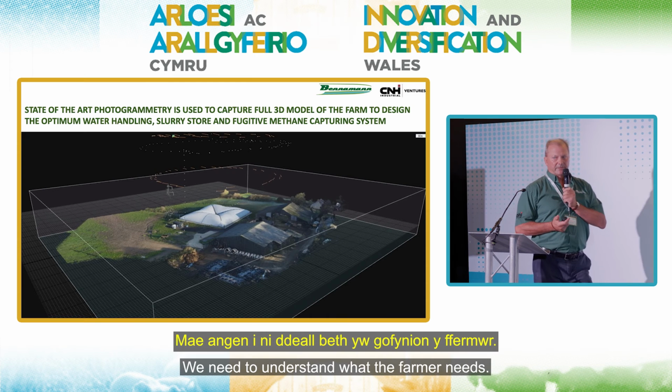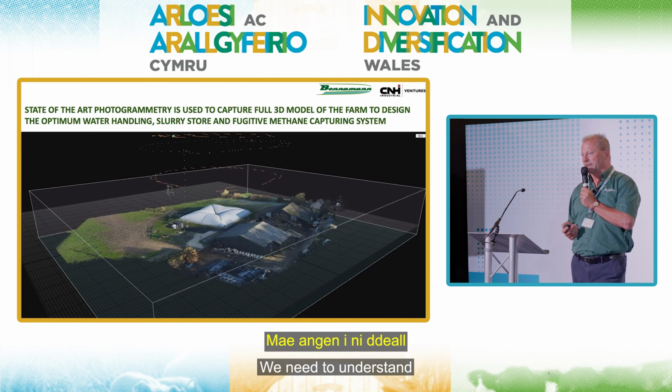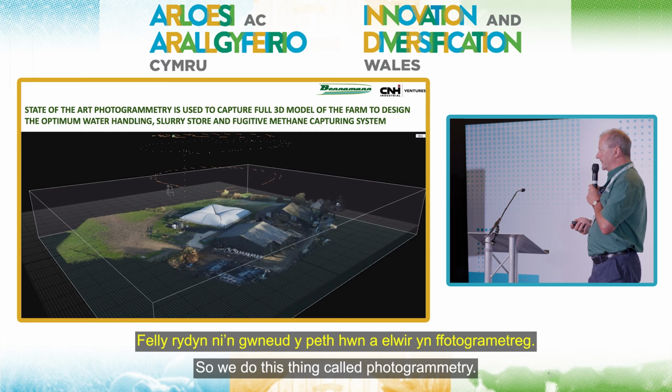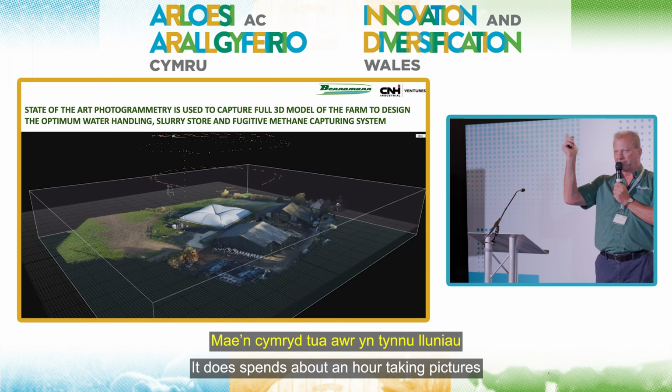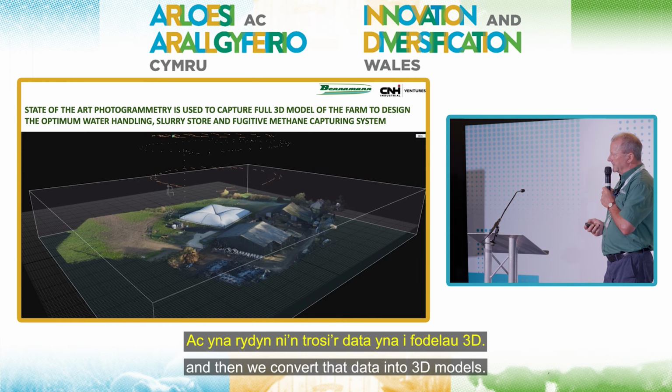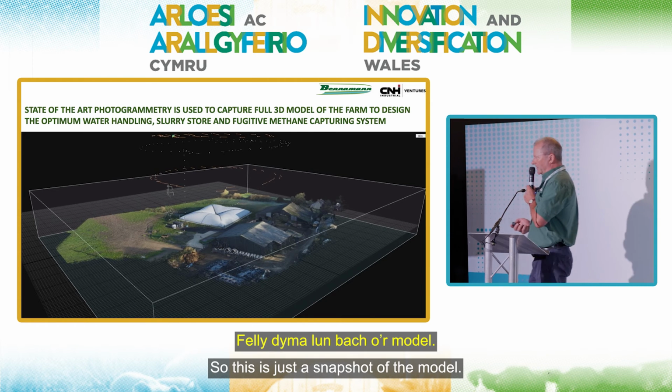One of the things we need to do when we go onto a farm is a very quick survey. We need to understand what the farmer needs, and what his slurry production is likely to be. So we do this thing called photogrammetry. We send a drone up, it spends about an hour taking pictures, and then it downloads all that data, and we convert that data into a 3D model. So this is just a snapshot of the model.